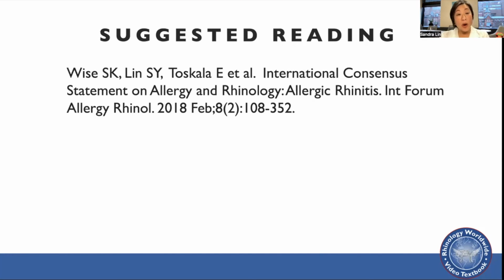If you want to get a bigger overview on allergy immunotherapy and how it fits with allergy testing, etc., I would recommend the International Consensus Statement on Allergy and Rhinology. It is published in the International Forum of Allergy and Rhinology. Right now, there is an update in progress, which should be out in 2023. And this consensus statement takes a critical eye and really looks at the evidence in allergy immunotherapy, both sublingual and subcutaneous.